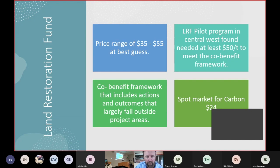And obviously the co-benefit framework that sits around the Land Restoration Fund is where it all gets a bit messy, and I'll talk about this more later. It includes a lot of actions and outcomes that largely fall outside the project areas. So I'll talk a bit more about that later.